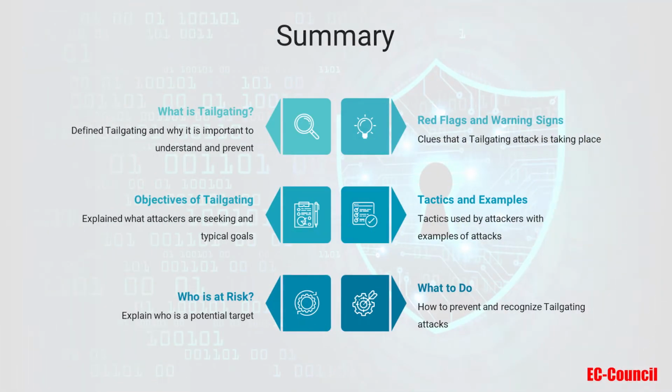In conclusion, you've learned what tailgating is, what objectives attackers are aiming for in tailgating, and who is at risk for tailgating attacks. We discussed some red flags and warning signs of a tailgating attack, and went over some examples as well as what you can do to protect yourself and your organization from a tailgating attack.